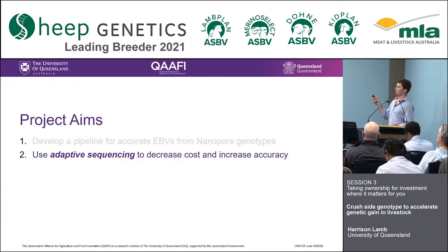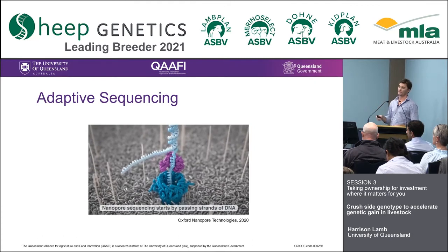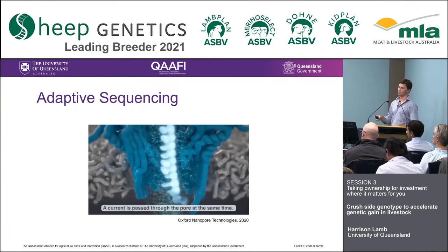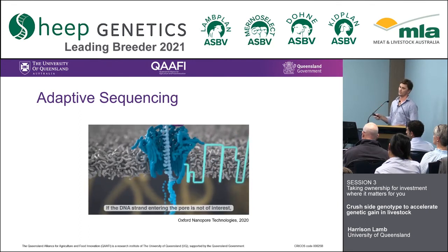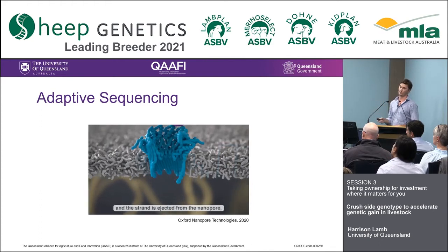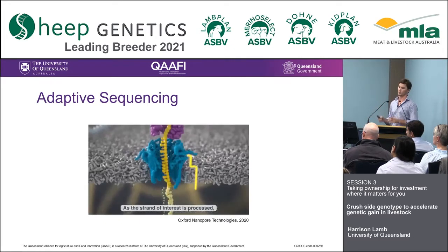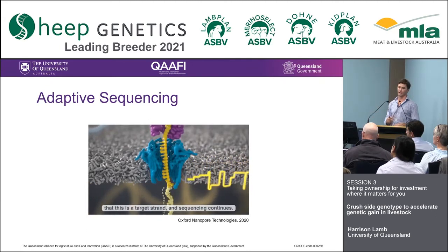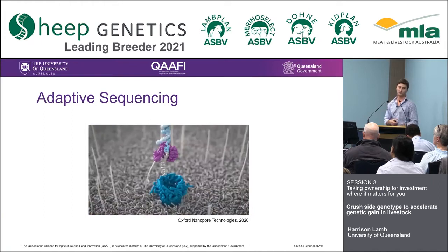The next bit is what we call adaptive sequencing, using it ultimately to decrease the cost and increase the accuracy. Adaptive sequencing is a new algorithm or database that we can use to upload just positions of interest into the software. Then as the DNA is going through the pore, the software decides whether that position of interest is being sequenced or not. If this particular fragment of DNA is not of interest, it can eject the DNA back through the pore, opening it up to only sequence the DNA fragments that we want. That means we can easily achieve that 6-fold or 8-fold coverage at just the positions we want. So just at the 50,000 positions that you already have on your SNP arrays, or at structural variants or new variants that Brad might have come out with for his immune competence.